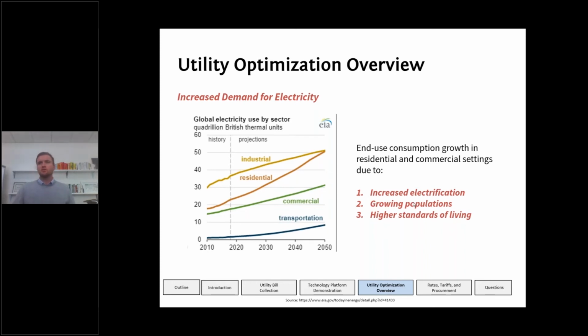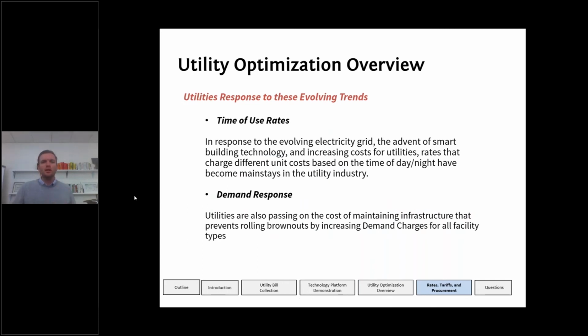With all these shifts in the grid and in the supply and demand for electricity, utilities have been responding, and the question earlier is one that resonates with one way they're responding, and that's through time of use rates. So in response to this evolving electricity grid and the smarter grid, utilities are basically partnering with their clients, saying, hey, here's how we're getting charged for electricity. Here's our business model. Help us improve. Help us avoid demand charges, avoid these rolling brownouts by understanding better how you're being charged for electricity and when the grid is most strained.